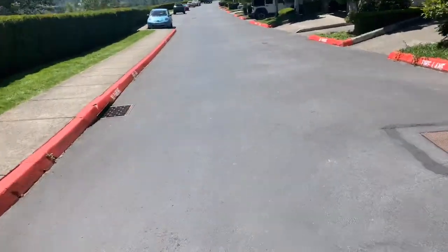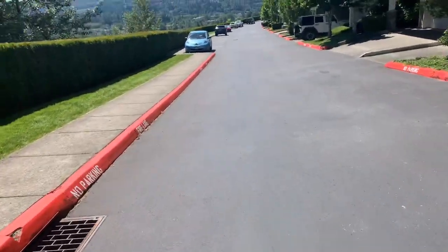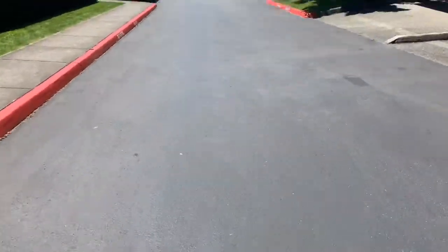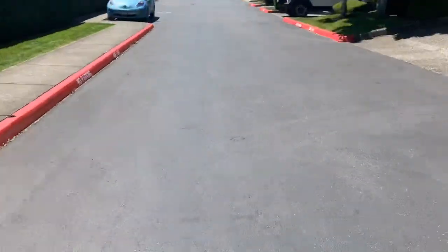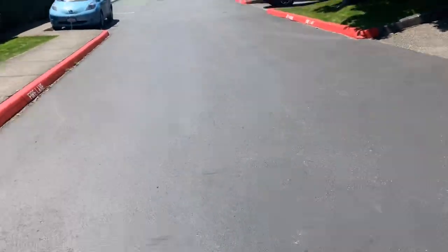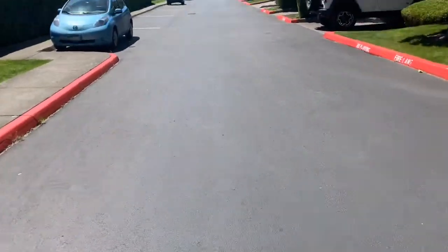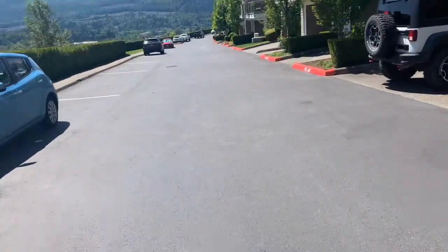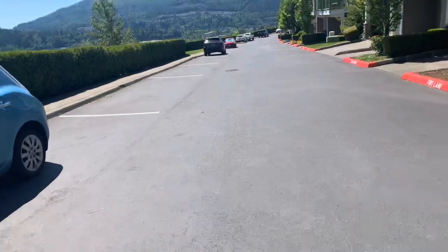Let's walk down here and look at some of the other things we need to replace. We're not replacing that, even though a piece is missing. We're not replacing it. How you doing? So we'll keep going down. I'm going to show you a warranty item here. Actually, before the warranty item, I'm going to show you something else they asked us to fix.